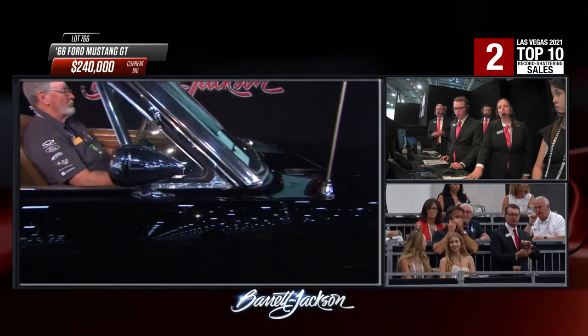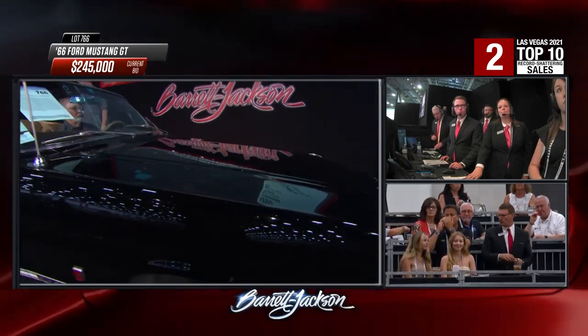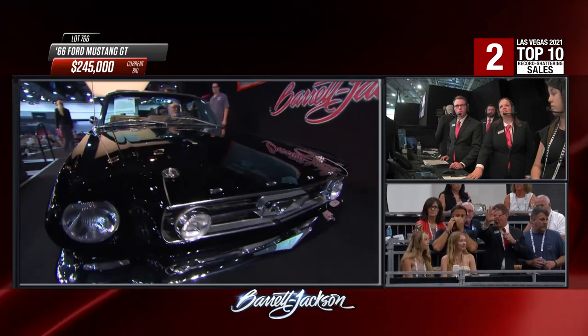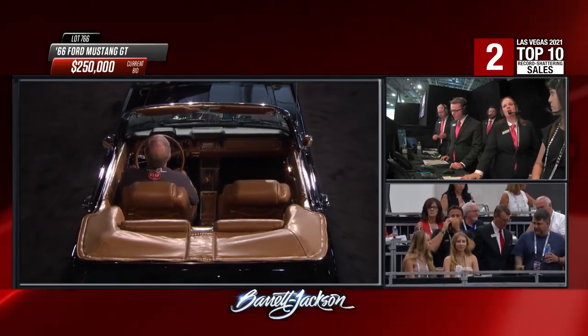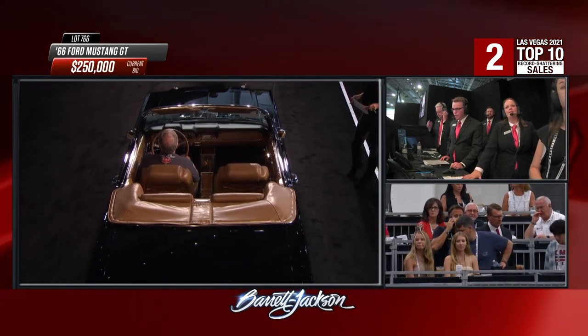Full records behind it. We know exactly where, why it was built, where it was built, what it was used for, where it's been for the bulk of its life. And now it's here at Barrett-Jackson. This is a very interesting car.